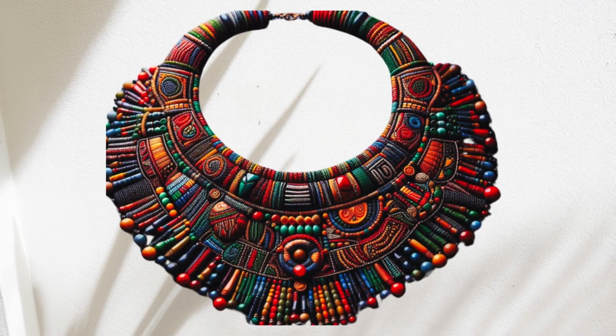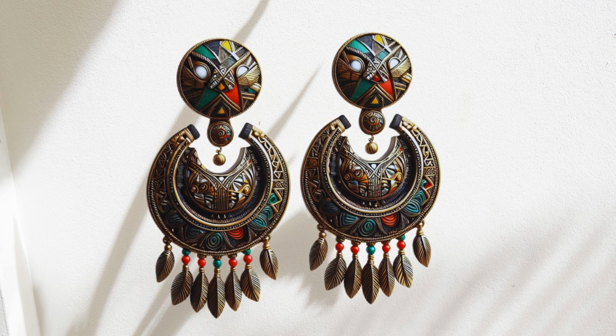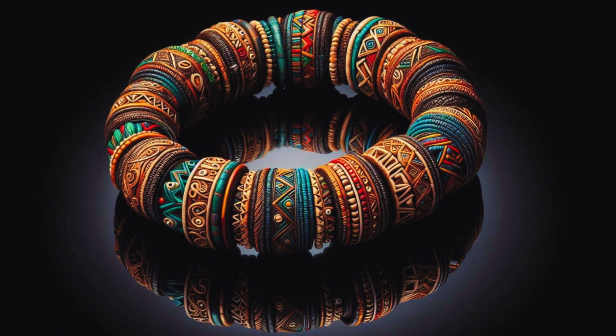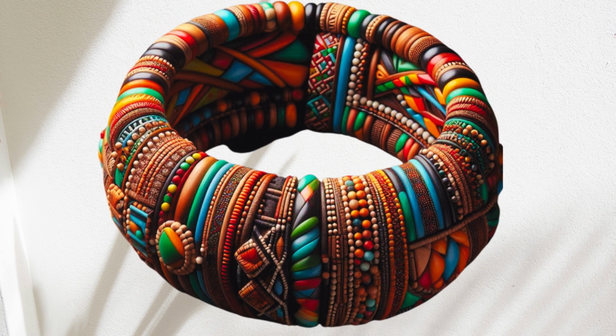Shona necklace, a stunning necklace featuring traditional Shona beads and designs crafted from natural materials. African earrings, a beautifully crafted pair of earrings featuring traditional African motifs and symbols. Shona bracelet, a vibrant bracelet featuring traditional Shona designs and patterns crafted from natural materials.